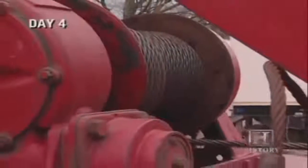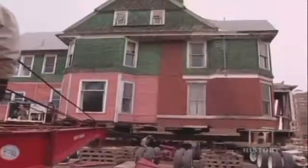The next day begins with a momentous and dangerous task. They will attempt to slide this 360,000-pound historic building 60 feet onto the dollies.